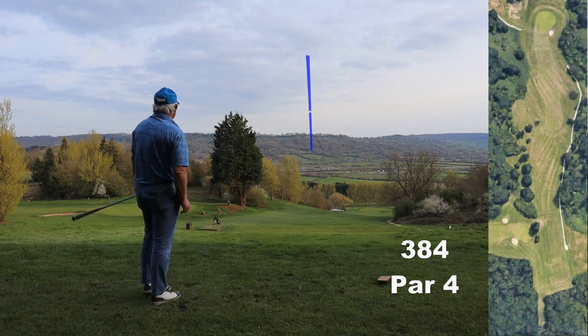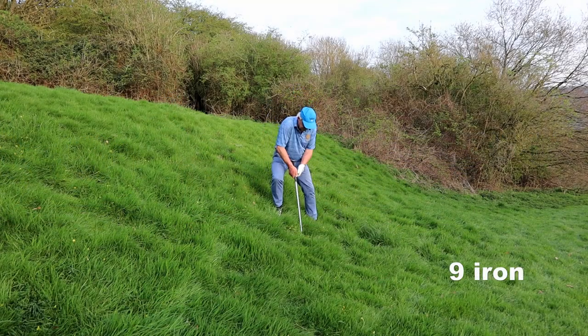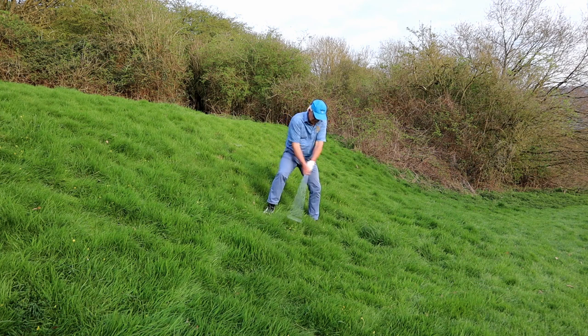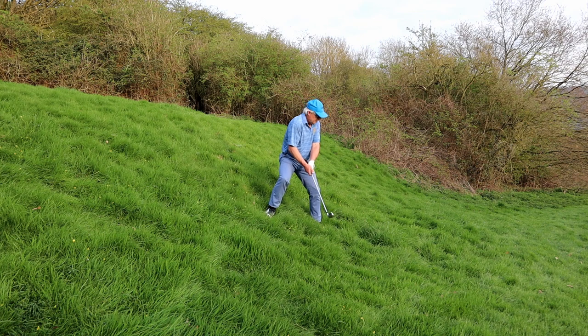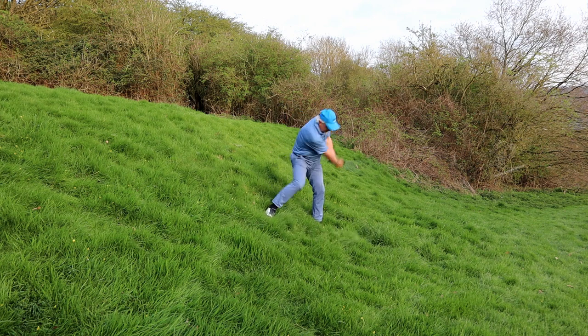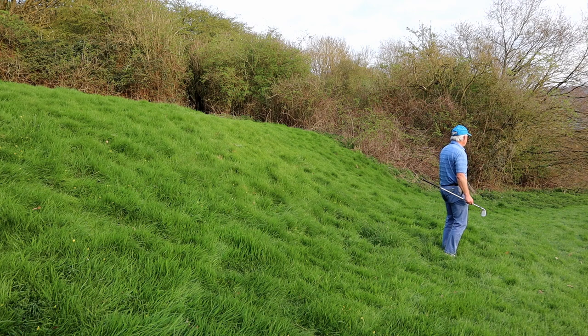Well, that's a tiny pull. That's on the bank on the left. And at this time of year with this kind of grass, it just doesn't come down. Wish me luck. Cheerio. On the beach.